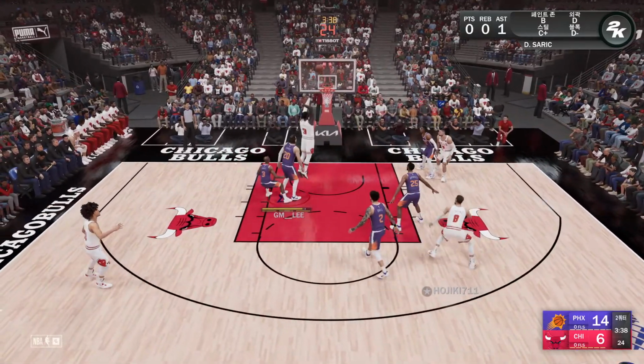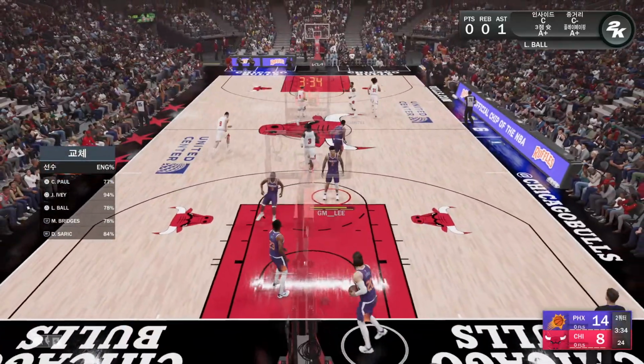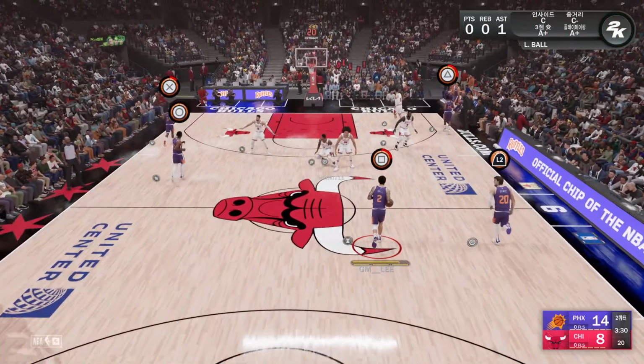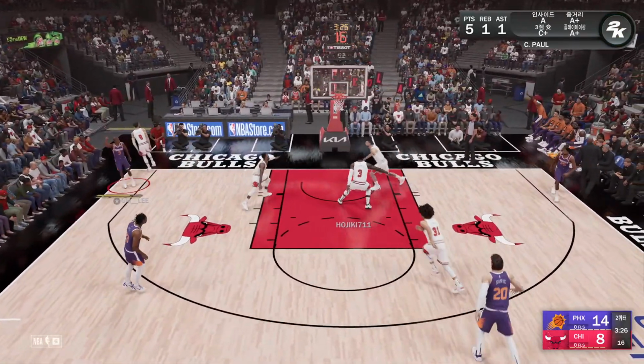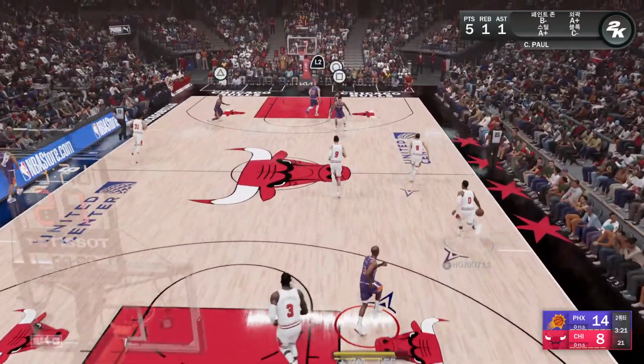LaVine wide open. Here's Drummond. And it's Drummond with the jam. Andre Drummond using his size and athleticism to create a scoring opportunity off the miss. Paul for 3. And it's Chicago with the rebound.